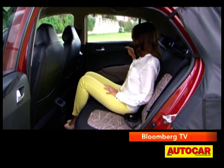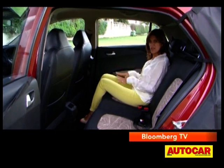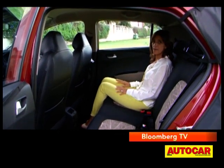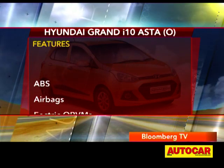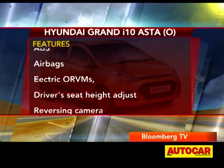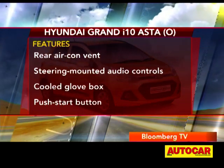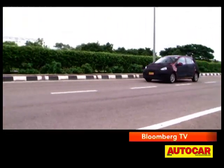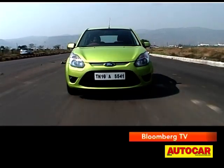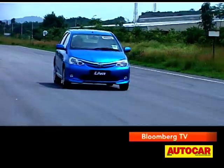The window line has been changed for the Indian version of the car, but still you sit pretty low, so it is still quite high. The equipment list is pretty impressive. The Grand i10 is expected to compete with the likes of the Figo, the Micra and the Liva.